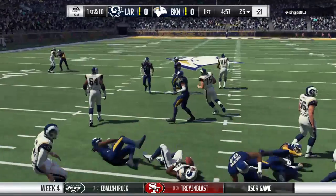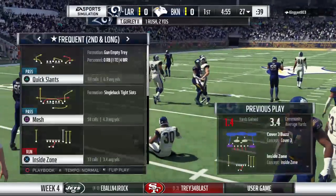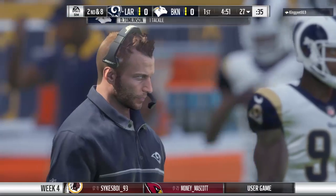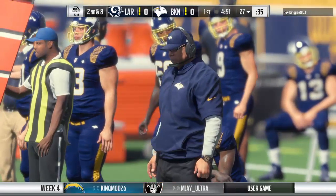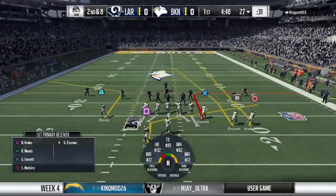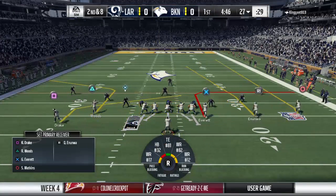The first carry here for Todd Gurley. And he'll fight forward to about the 27-yard line. Give him a couple on the carry there, 2nd and 8. Well, he was looking for some running room, and there wasn't a whole lot of it there on that play. I think he was lucky to get a couple of yards out of it, because those defenders, they were rallying to the football pretty quickly.